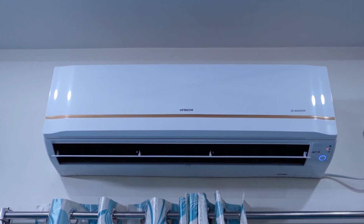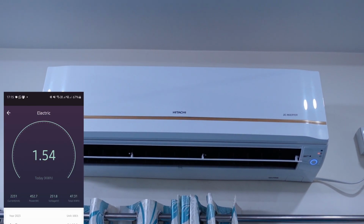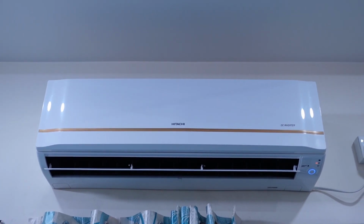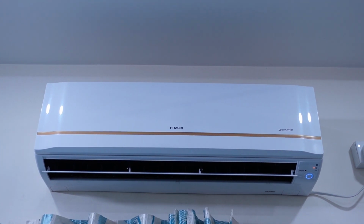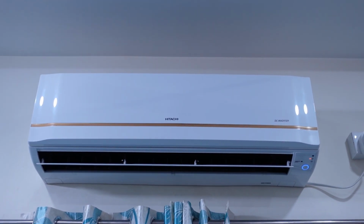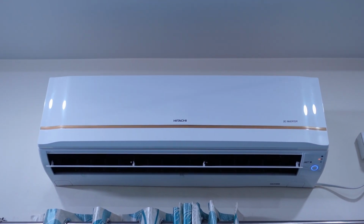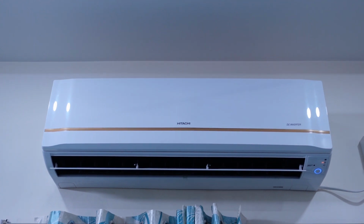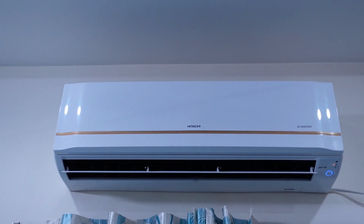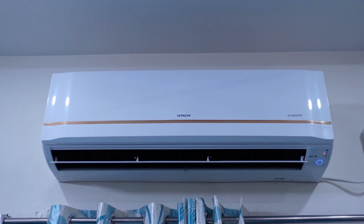Moving over to power consumption, the Hitachi goes as low as 400 to 500 watts at very optimized running. That's at 25 or 26 degrees temperature and at night time. So that gives you a total usage of almost 4 to 5 units when you finish the night. It's on a little higher side than LG and Samsung, but the cooling is super efficient. And if you use it in a very small room, the usage will go down to around 3 units. So I feel the PCB is not as strong as LG or Samsung to run the compressor at much lower speeds, because it doesn't have any inverter modes or that sort of stuff.